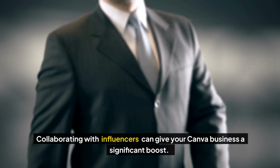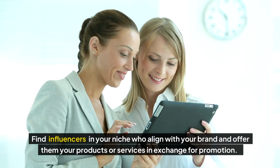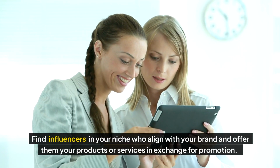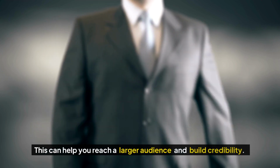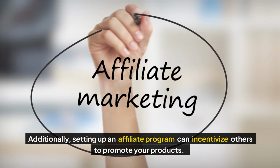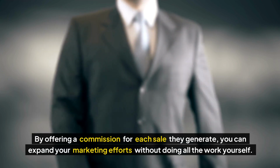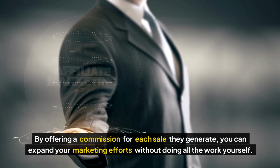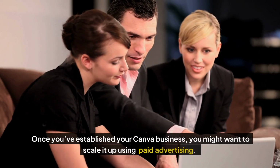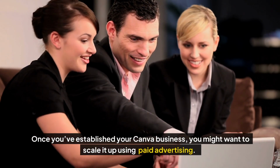Collaborating with influencers can give your Canva business a significant boost. Find influencers in your niche who align with your brand and offer them your products or services in exchange for promotion. This can help you reach a larger audience and build credibility. Additionally, setting up an affiliate program can incentivize others to promote your products. By offering a commission for each sale they generate, you can expand your marketing efforts without doing all the work yourself. Once you've established your Canva business, you might want to scale it up using paid advertising.